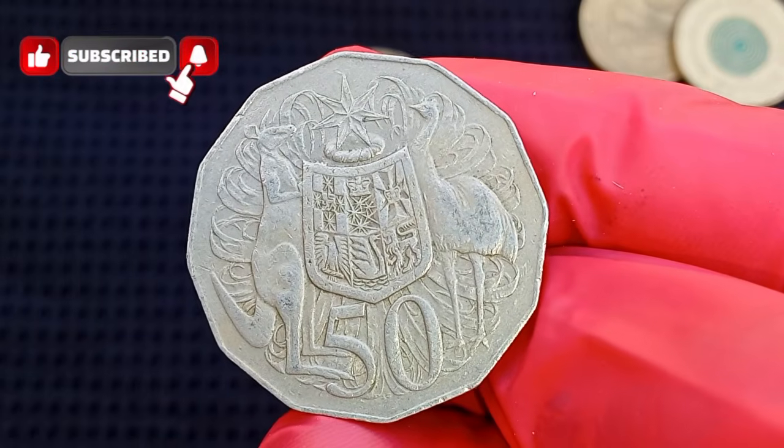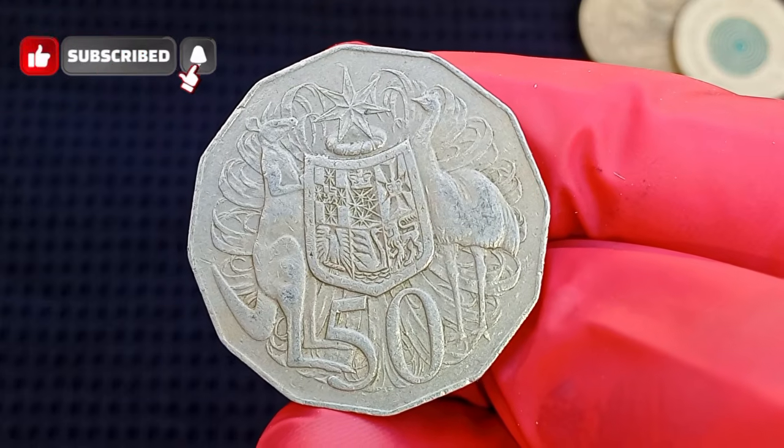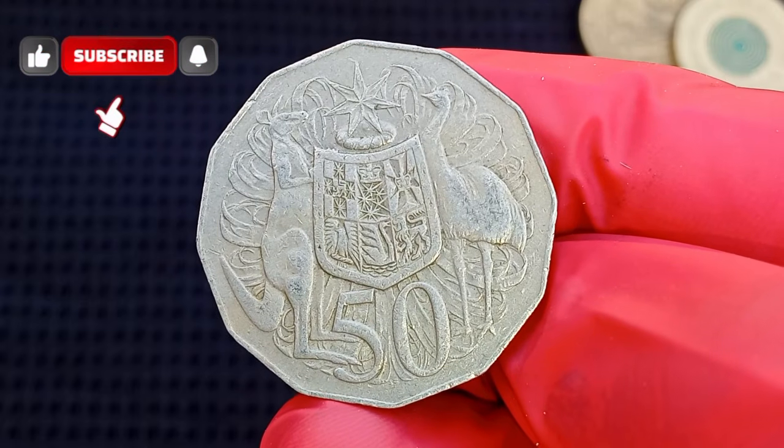Next up, coin number 2. Have you ever looked at an old Australian 50-cent coin and thought, it's just 50 cents? That's exactly what makes today's coin so dangerous to ignore.